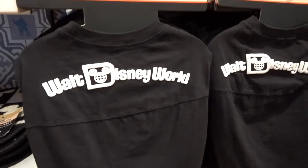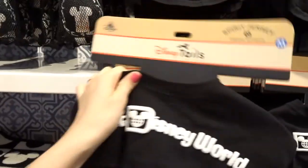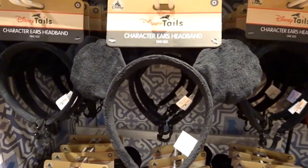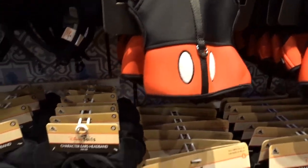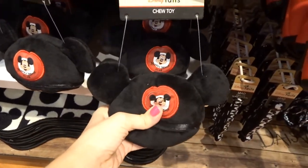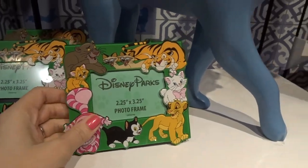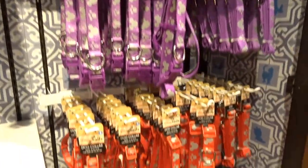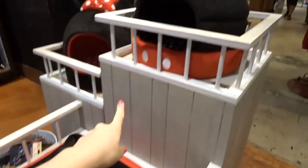But look, you can get a spirit jersey for your dog. These are $35. There's headbands. Oh, too bad they don't have any cat-sized headbands. Harnesses. Chew toys. There's that shirt of my dreams. Little cat frame. And all sized collars for dogs and cats. Well, obviously cats would be over here, but then dogs. There's pet beds.